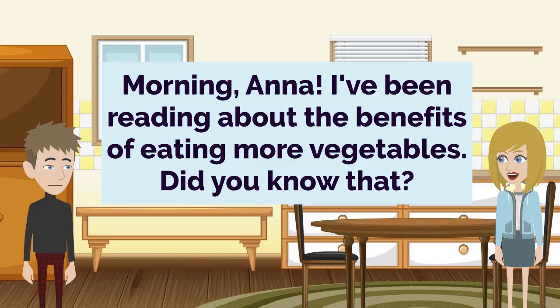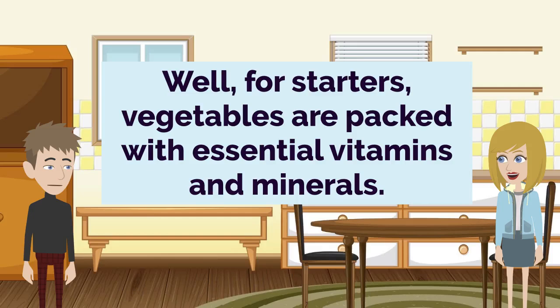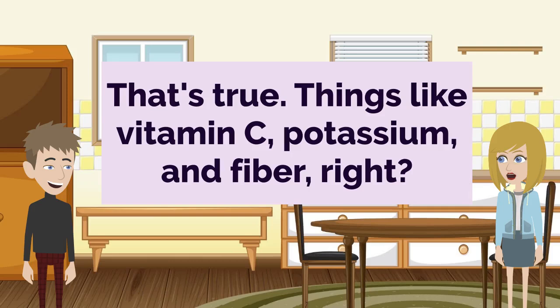Morning, Anna. I've been reading about the benefits of eating more vegetables. Did you know that? No, I didn't. What are the main advantages of incorporating more veggies into our diets? Well, for starters, vegetables are packed with essential vitamins and minerals. That's true. Things like vitamin C, potassium, and fiber, right?